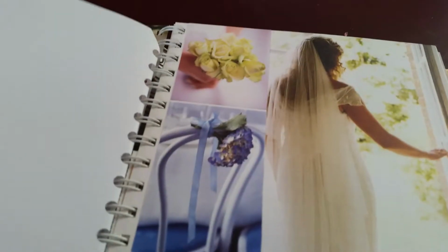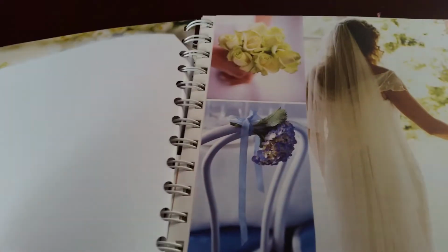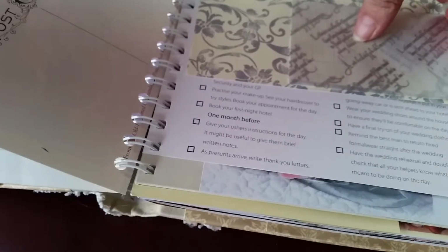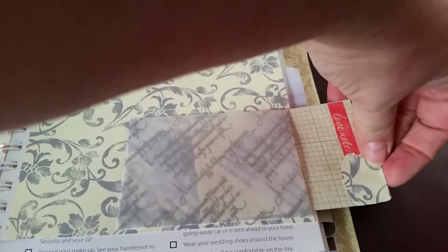Just some ordinary paper here, and I've put a little tab that says the date, and just collaged some wedding shoes on it there. Here I've collaged some pictures from the magazine about wedding days and flowers and things, because obviously that's quite appropriate. And then there's plenty of room for notes if you've got thoughts of your wedding. And there's a copy of a vintage postcard there of a man celebrating. Just some nice paper there, and I've made a little vellum envelope there with a little journaling spot that says a love note. So I put that in.